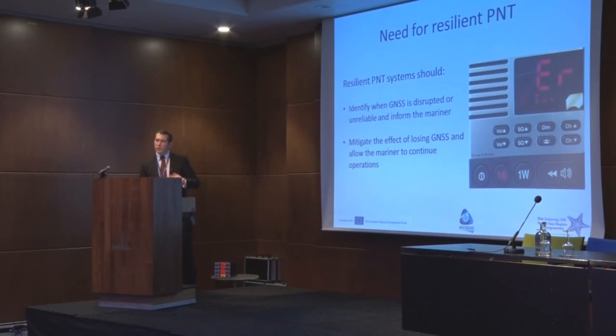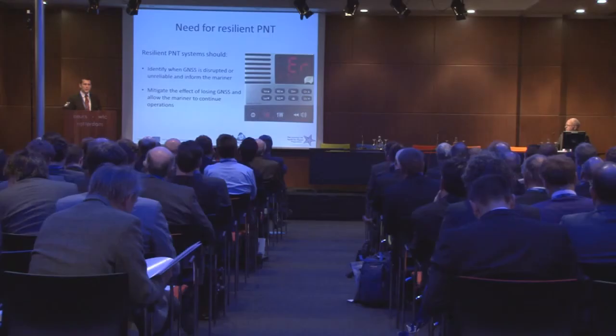So ultimately, in terms of resilient PNT, what we want is something that will allow us to identify when our GNSS is being disrupted or shouldn't be relied upon. Something that's going to tell us, something that's going to mitigate the effect of losing it and allow us to carry on with our actual day job, with our operations of doing the task at hand. And at that point, I would like to pass the floor over to my colleagues who will tell you what the project's been doing to give us resilient PNT. Thank you.